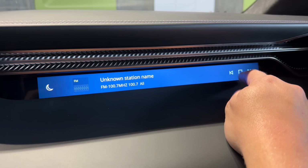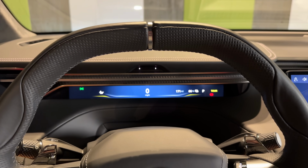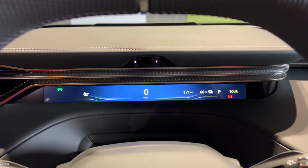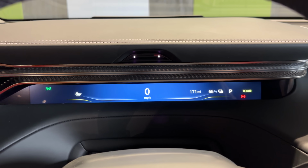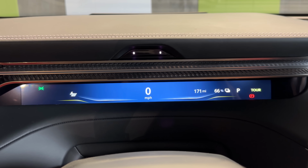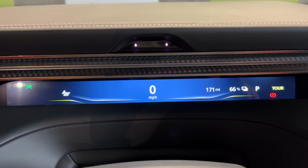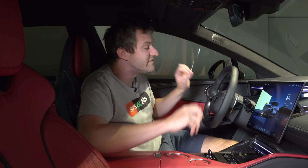Now, over on the driver's side, you have the exact same screen size mirrored over here, but obviously it's completely different. This one isn't a touchscreen, and instead it shows your vehicle basics. The speed you're traveling, the odometer, it has your percent charge remaining, your range left, your warning lights, the gear you're in. All the normal stuff you would typically see in a gauge cluster is on that thin little screen strip on the driver's side of the dashboard.